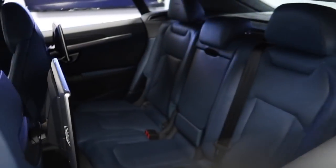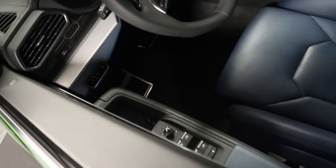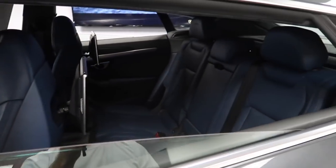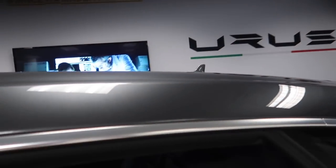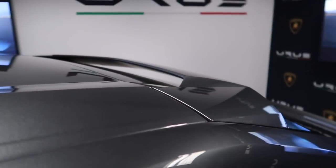But I really want to sit inside of it and check out how many cup holders it has, how the seats feel, and all that jazz, because I know there's a little window button in there, and it's the same thing I have in my Volkswagen, so that's pretty hilarious. Got the little fin for the radio signal. And is that a wing I see? It is a wing.